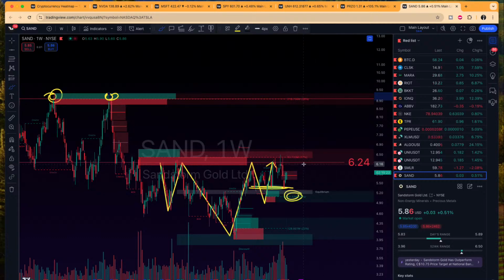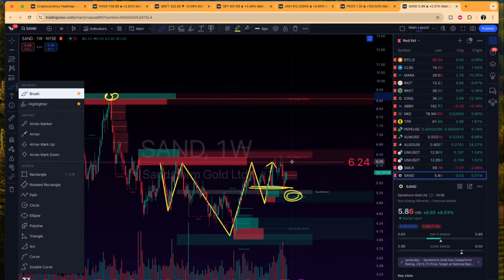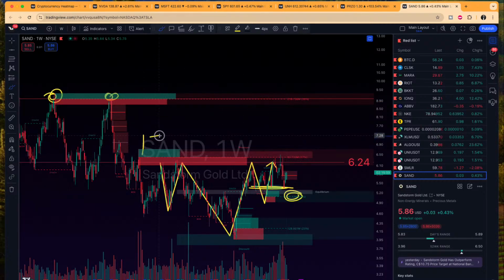So there is potentially a $3 move here on sand. But it really fought this 6.24. Like I said, 1, 2, 3, 4, 5, 6 times, 7, 8, 9, 10, 11, 12, 13, 14, 15. 15 times it's been rejected underneath 6.24. So the day that we open and close a candle above 6.24, that is the confirmation that we're going to get to $9 on sand.